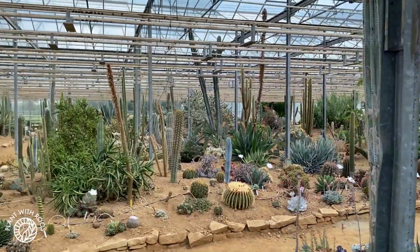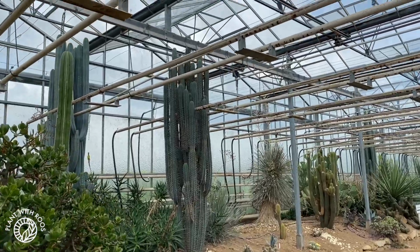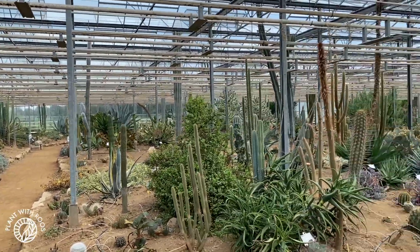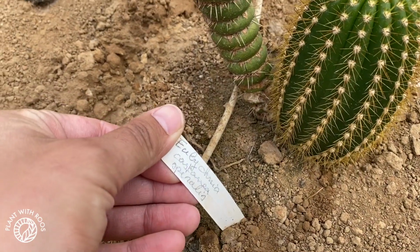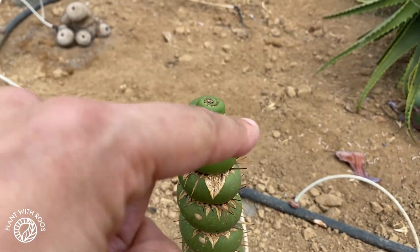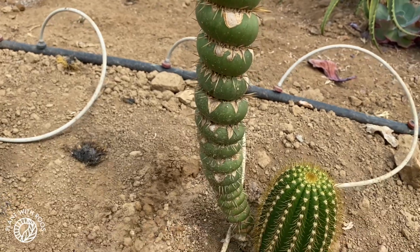Oh shoot, we were only at halfway. There's a lot more to see. If you like cactus and succulents, cacti, this is where you should go. This is a really cool one. I can't read what it says, but this looks like a normal cactus, and then this one is growing into a little spiral. How is that a thing? Is that a thing? Have you seen that before?